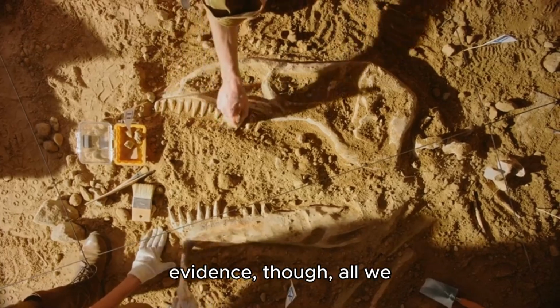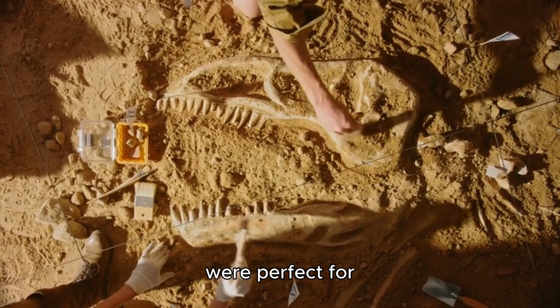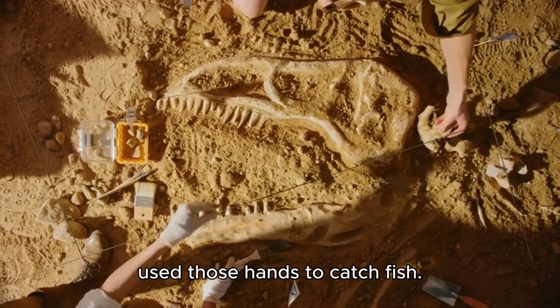Until we find more evidence though, all we can say is that this dinosaur had hands that were perfect for flapping, and maybe it used those hands to catch fish.